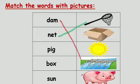Now what is the third word? P, pig, pig. So where is pig? Yes, it's in the last. Very good. Let's match it now. Awesome. Well done. Okay, the fourth word is b, ox, box. Now where is box? Yes, it's in the second picture. So let's match it. Box.